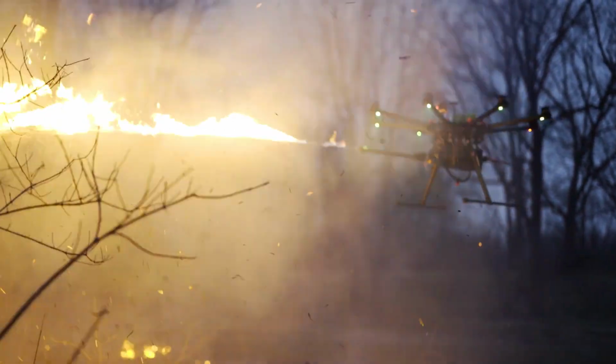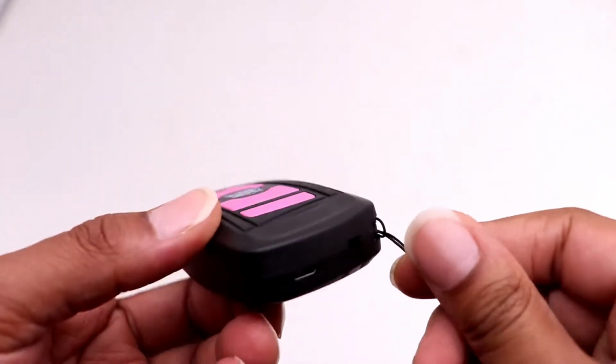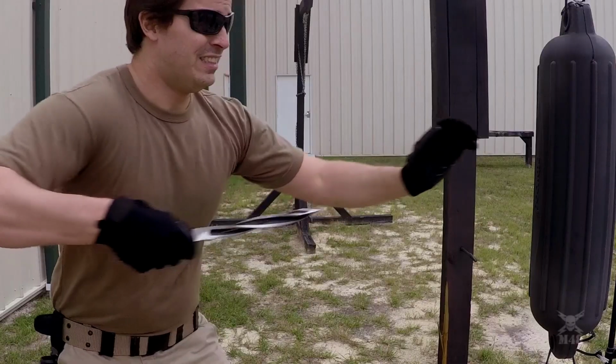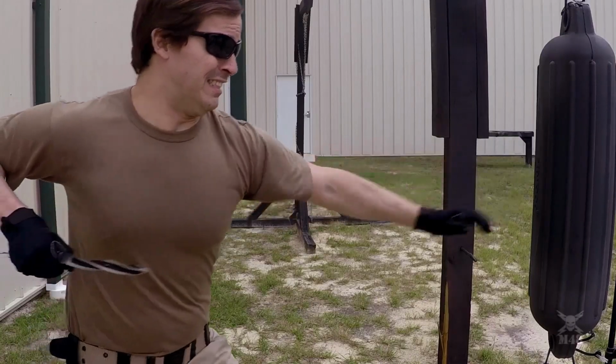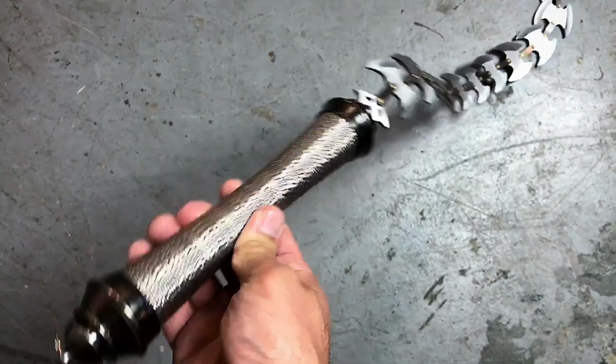What if I told you there's a drone that shoots fire, a watch that can hack Wi-Fi, and a car key that doubles as a stun gun? These aren't scenes from a sci-fi movie. They're real gadgets that were once sold on Amazon, but they were so dangerous, illegal, or controversial that they got banned. Today, we're counting down the top 50 banned gadgets on Amazon.